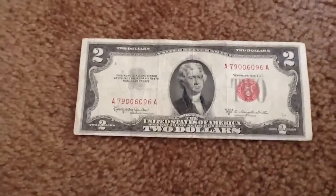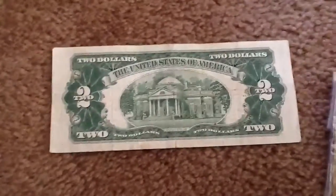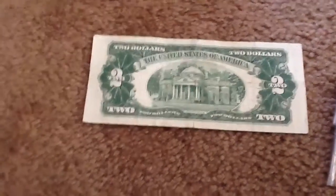So, here are a few things I just obtained at an antique store. 1957 $2 bill. I'm not really worried because it's pretty worn, so I don't really have to wear gloves or anything. Here's a Canadian banknote I don't really know much about. I don't know if I overpaid for it. I paid $7 for it, 1937. But I really like the design of it. Can't really see it too well, but there is a pinhole in it.